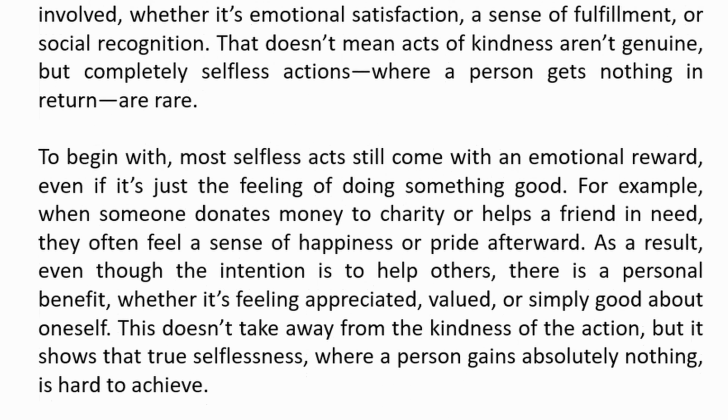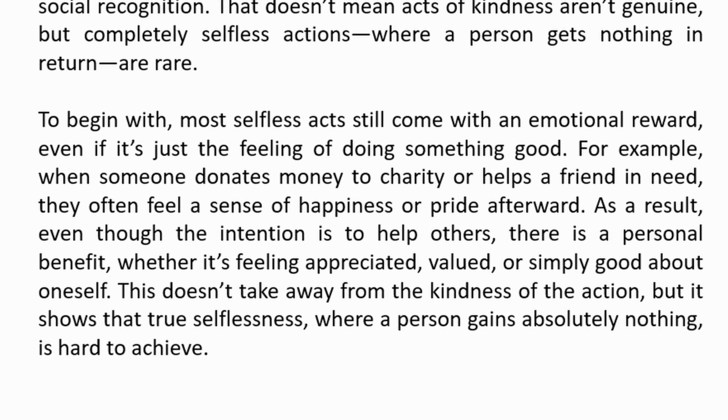To begin with, most selfless acts still come with an emotional reward, even if it's just the feeling of doing something good. For example, when someone donates money to charity or helps a friend in need, they often feel a sense of happiness or pride afterward. As a result, even though the intention is to help others, there is a personal benefit, whether it's feeling appreciated, valued, or simply good about oneself. This doesn't take away from the kindness of the action, but it shows that true selflessness, where a person gains absolutely nothing, is hard to achieve.